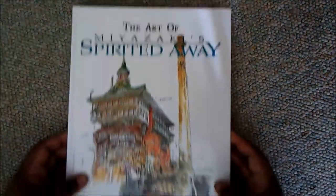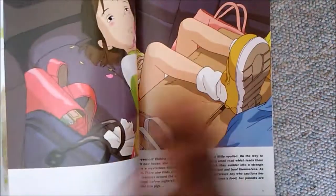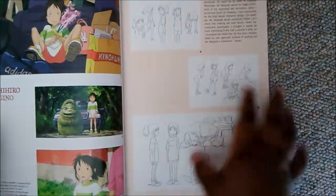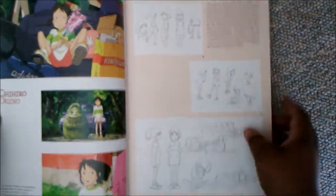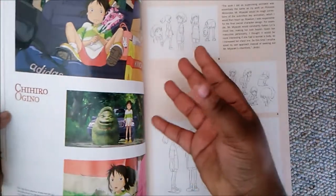And I also got The Art of Spirited Away. It's pretty much the same style. It just goes through the whole entire movie, and it shows you sketches of the characters. So yes, even though this probably isn't an art book, it's actually really nice just to see how people went about these movies that we love and all that good stuff. So that's it for those.